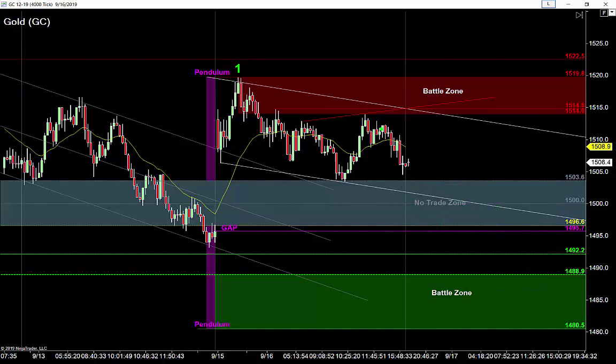Now, what if the market runs? Again, the first scenario is we chop around inside the range, but what if we run lower? Then what do we do? I do want to be a buyer down here. Remember, we're below the range. I want to buy low here, but how do I do that if it runs lower? If it runs lower, now this becomes a very, very bear market.